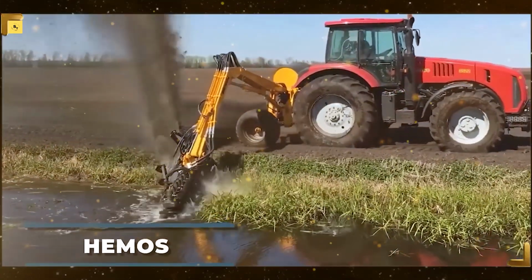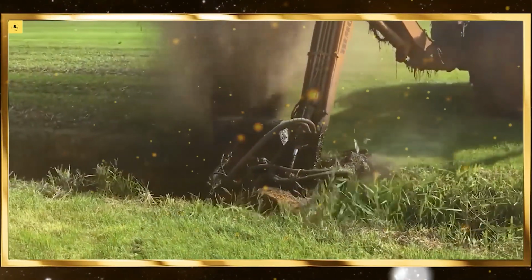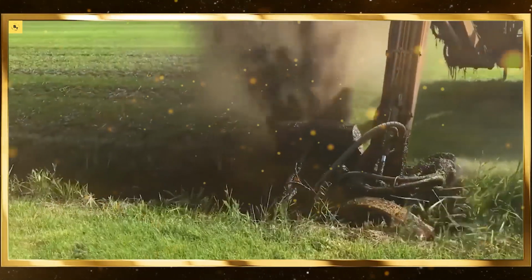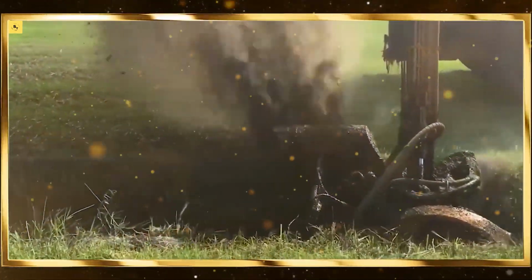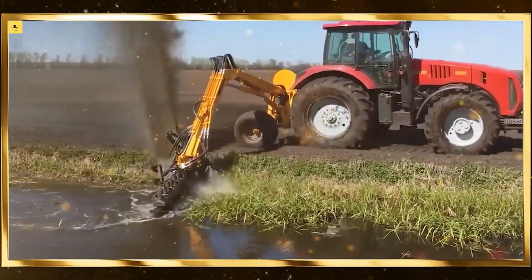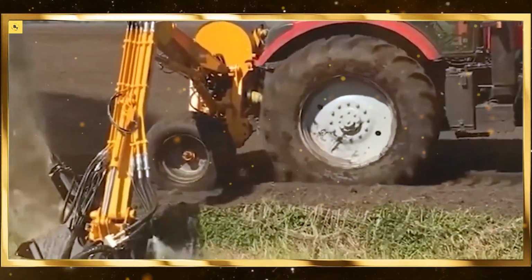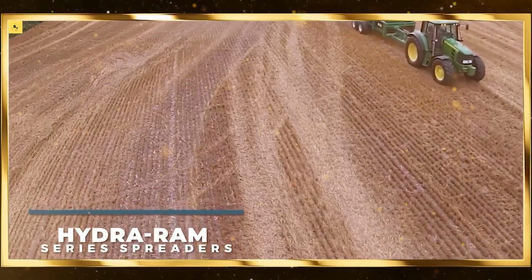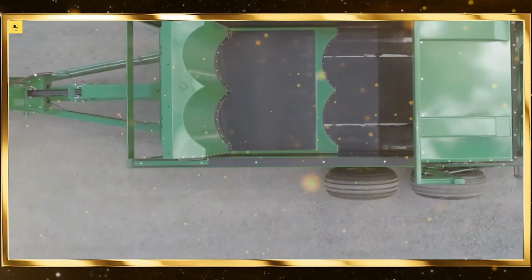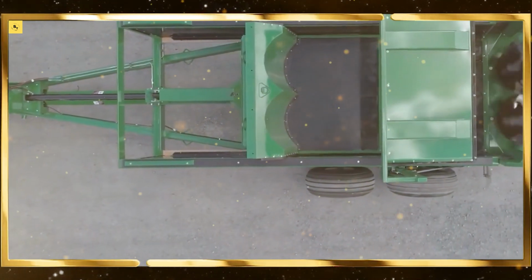The XCMG-XE8000 is a massive hydraulic excavator designed for large-scale mining and construction projects. Bucket capacity: its 16.3 cubic meter bucket capacity makes it one of the largest in its class, capable of moving enormous quantities of material in a short amount of time.